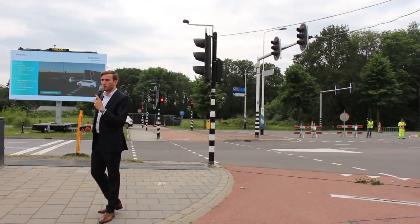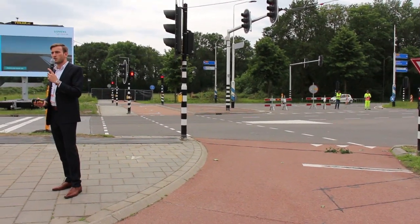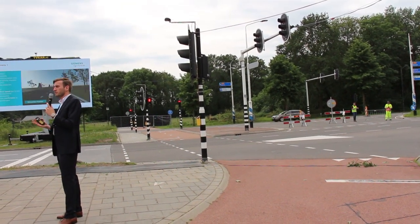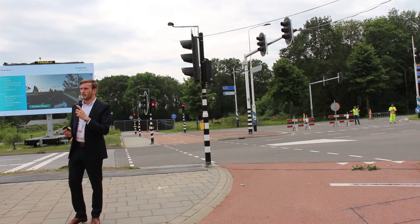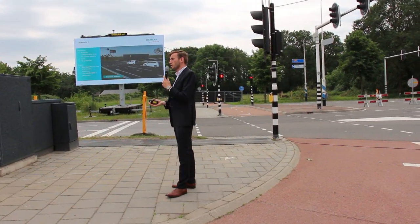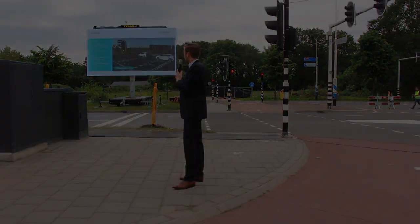To develop this demonstration, we first started off in our simulation software, SimCenter Prescan, which is a tool to simulate the sensor and world environment of an automated vehicle. Using this, we can already develop the algorithms before we go outside into the real world, let's say.